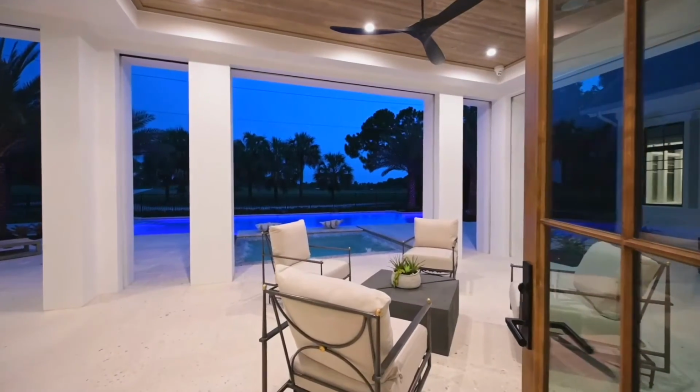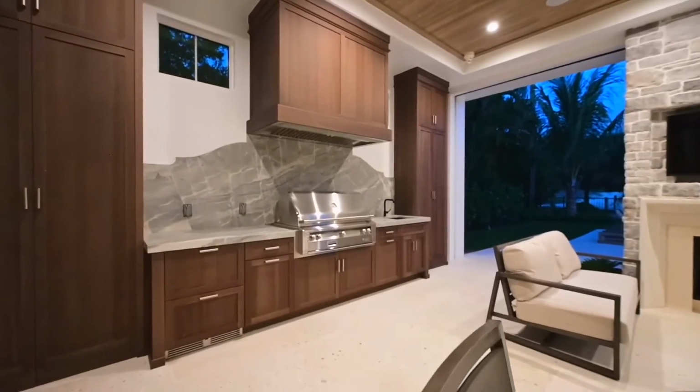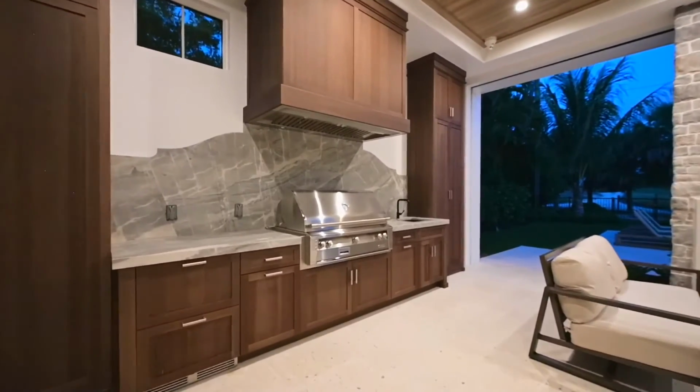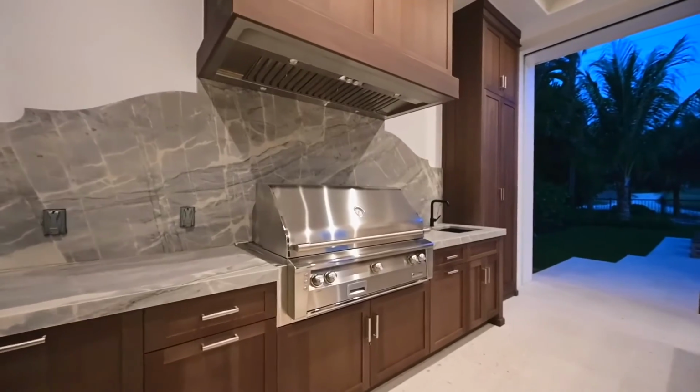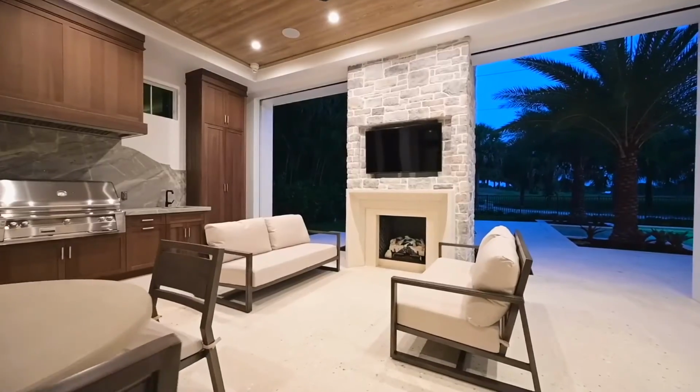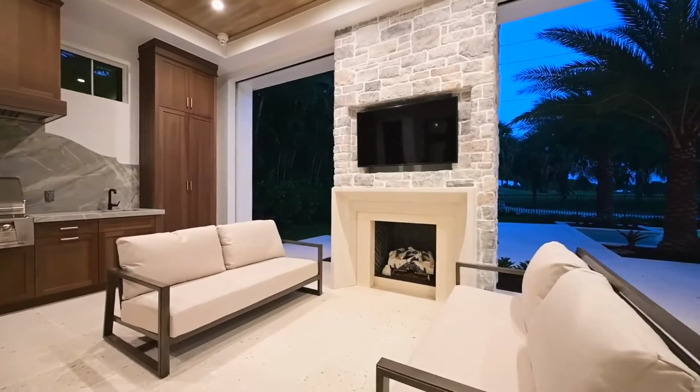So the outdoor area, we wanted to kind of mimic some of the look of the kitchen. So you see the scallop backsplash. That was really important to the client. We did all of these outdoor cabinets out of a material called starboard and also cypress, so it's going to hold up well in the weather. We've got the custom fireplace.